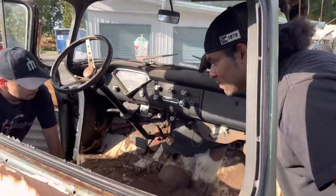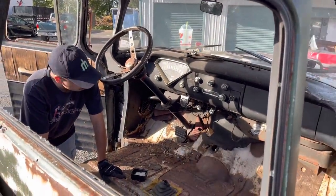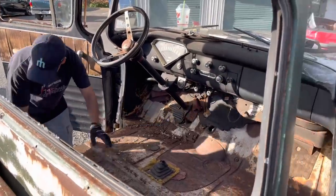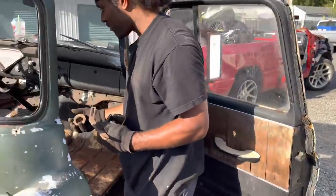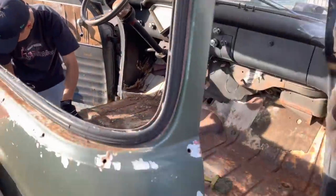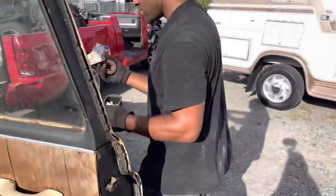I'll start getting all the big stuff out. You want to start back on your side? Save all this stuff. It's a bracket, probably for the alternator, and this is an oil cap. Look how old these parts are. Oh man, we got plastic wear. I want to know what year these are. They're hella short. I've never seen stubby ones before.